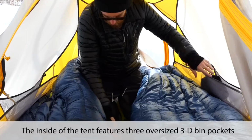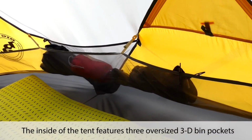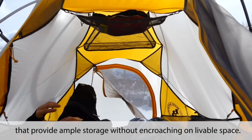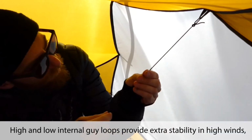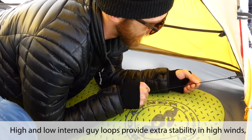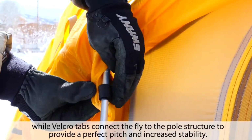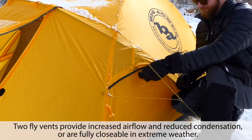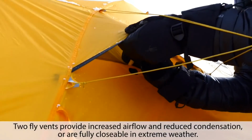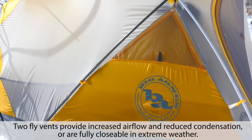The inside of the tent features 3 oversized 3D bin pockets that provide ample storage without encroaching on livable space. High and low internal guy loops provide extra stability in high winds, while Velcro tabs connect the fly to the pole structure to provide a perfect pitch and increased stability. 2 fly vents provide increased airflow and reduced condensation, or are fully closable in extreme weather.